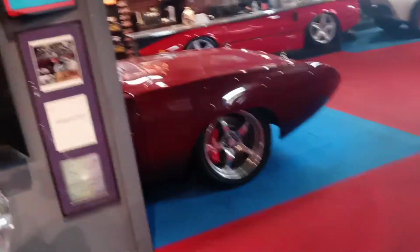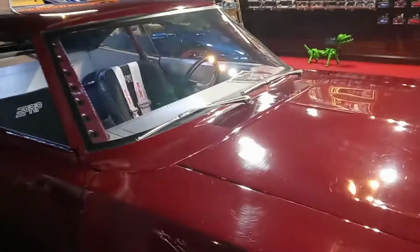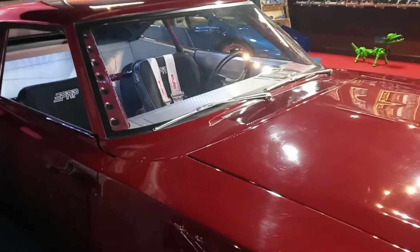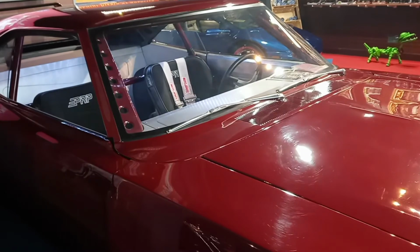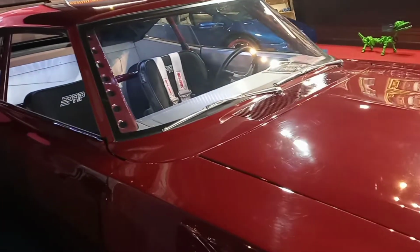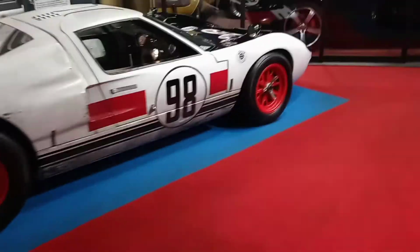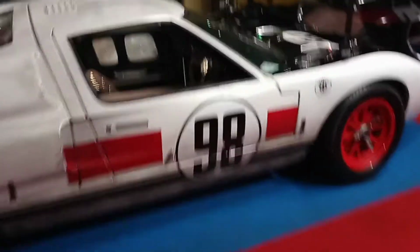This is the Harley Davidson that was used in Terminator 2: Judgment Day. And here's what I was talking about. It finally started. But it just makes the sound as if it's cranked and running. And that's what the one for the other car was supposed to do, but it didn't because I guess the speaker box is broken.